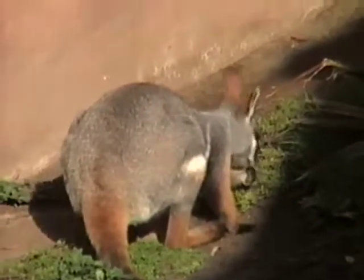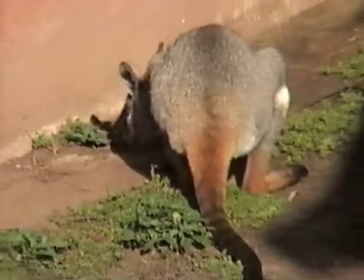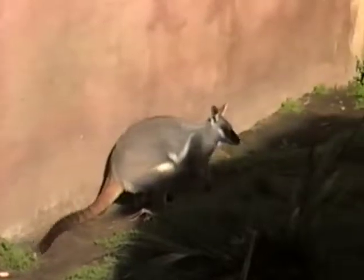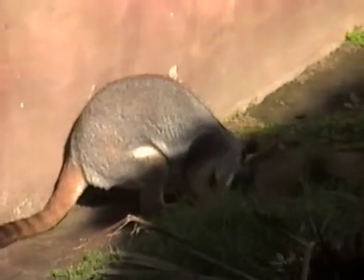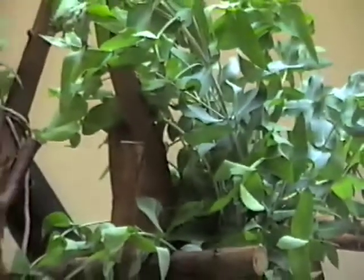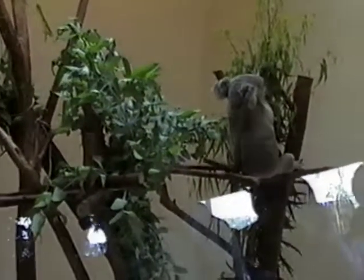Lucas, he came up. It's like a kangaroo, huh? Yeah, I think it's a type of kangaroo. Where else? It is a kangaroo. Very pretty. Come here, honey. Good apples.